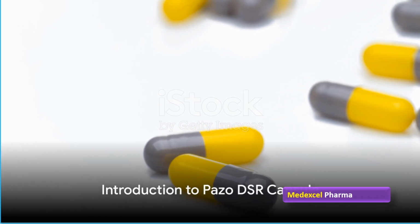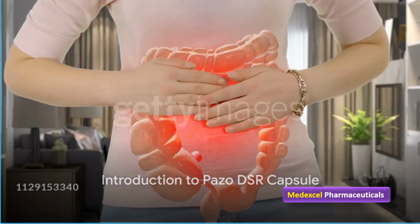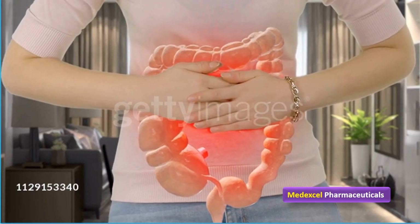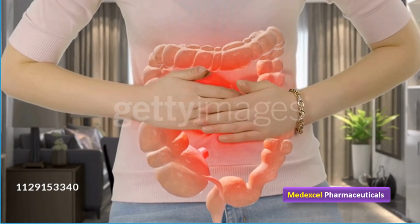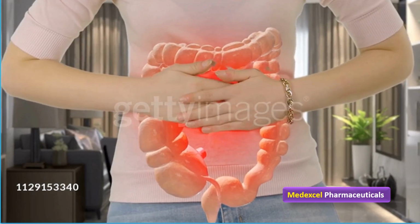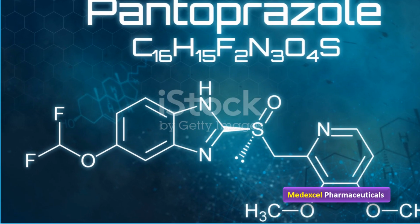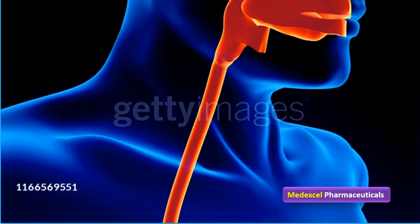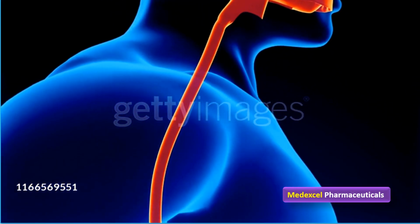Medexcel presents Pazo DSR Capsule, a pharmaceutical product designed to address various gastrointestinal issues. This combination medication contains pantoprazole sodium and domperidone. Pantoprazole sodium 40 mg, enteric coated, is a proton pump inhibitor that reduces stomach acid production.